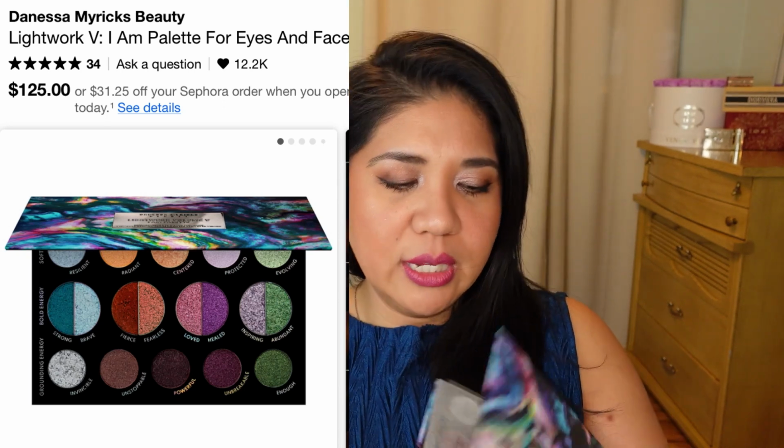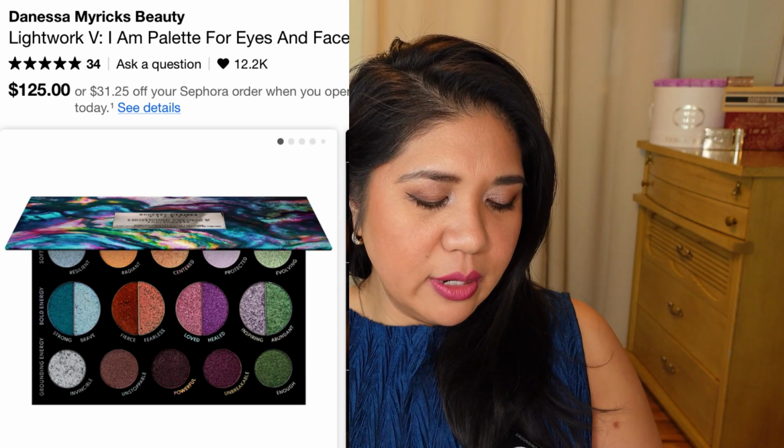And the way you're supposed to work it is that there's a mirror on top. It says I am, and as Danessa is talking, she says as you're using the palette, she would love for you, as you're putting each of the eyeshadows on, to look in the mirror and say, I am resilient, I am radiant. And there was something beautiful about doing that. She's just a ray of light. Highly recommend the Lightwork palette.